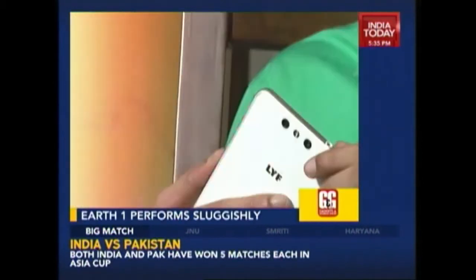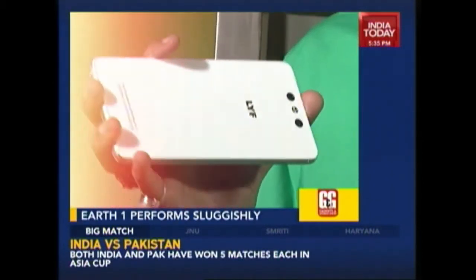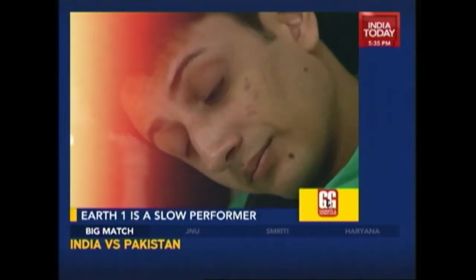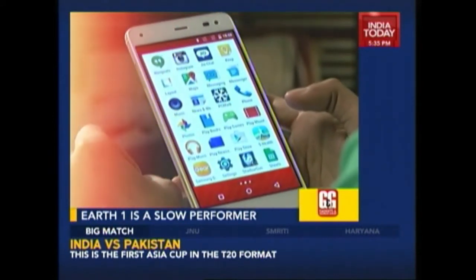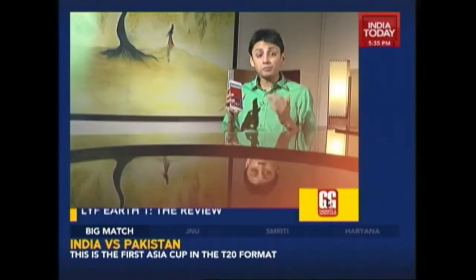But despite that, seemingly the performance of this phone is very sluggish. And by that I mean animations are a little slow to animate and apps don't switch at a very steady clip, which is kind of unacceptable for a phone that costs 25,000 rupees.